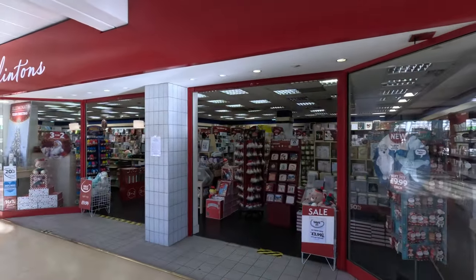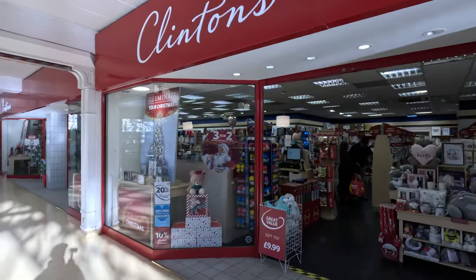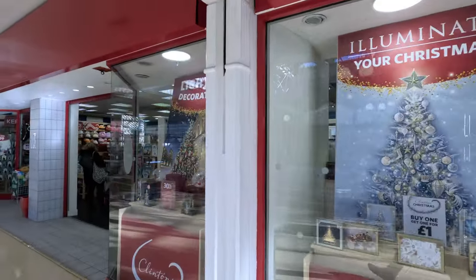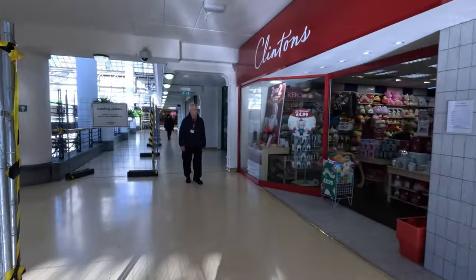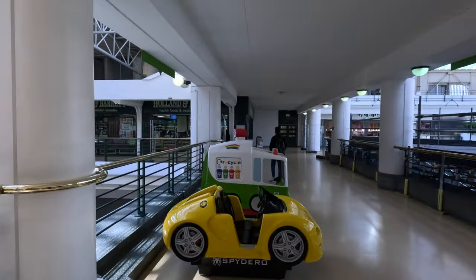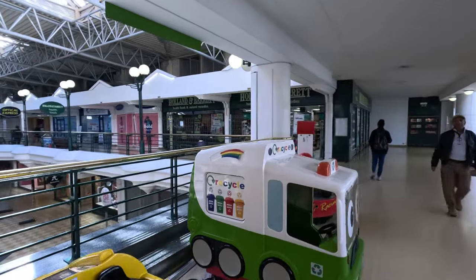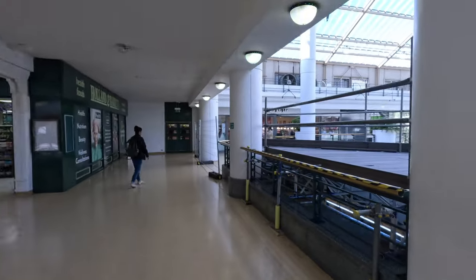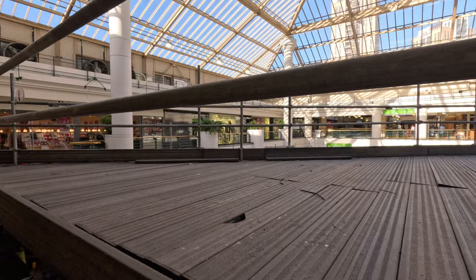I get a feeling of surprise and happiness when I see shops that I remember being here for a while that are still here. So Clinton's is one of those. Big floor space there. And the one on the corner that's been here for a long time, Holland and Barrett, and is still going. Just over there. And then we've got River Island through all the scaffolding and barriers.